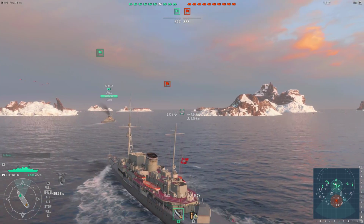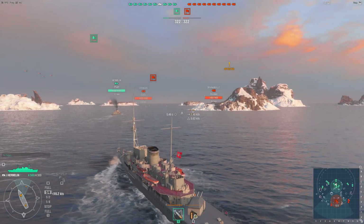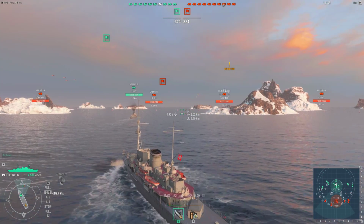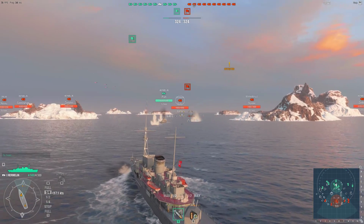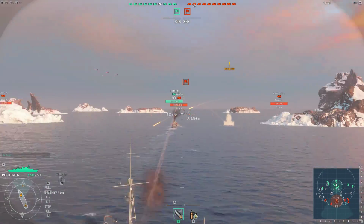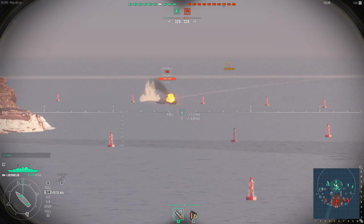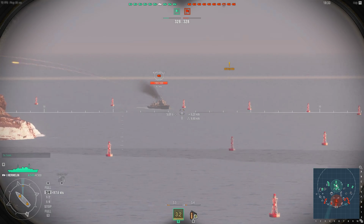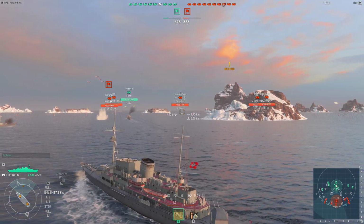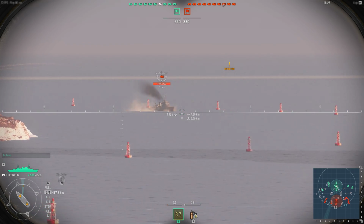Where is the enemy? Okay, spotted somebody. It's coming in here. Okay. Shots. There are 4 shots actually. Hopefully something hits.